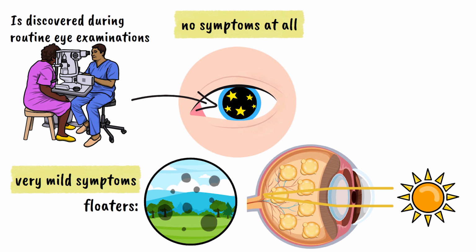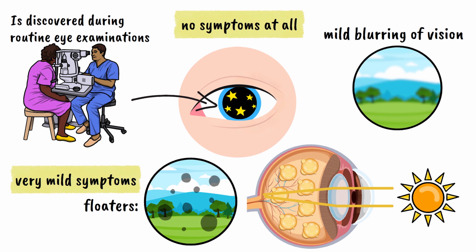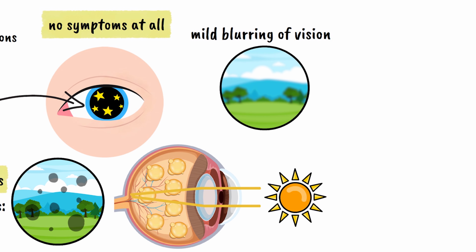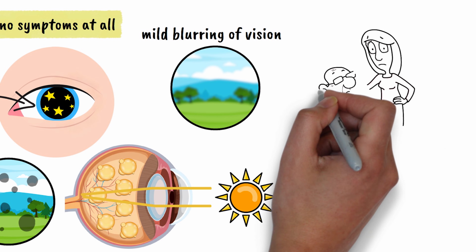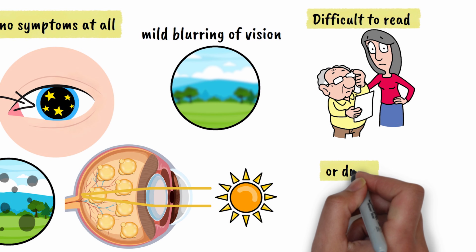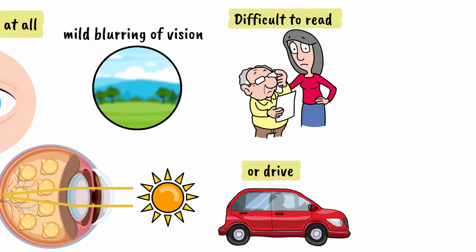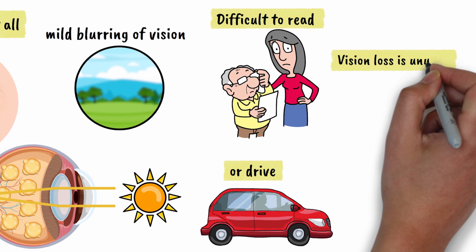Occasionally, people with asteroid hyalosis might experience mild blurring of vision, especially if there is a significant accumulation of asteroid bodies in the vitreous. In very rare cases, some individuals might find that activities requiring sharp vision, such as reading small print or driving at night, becomes slightly more challenging. However, it's important to understand that dramatic vision loss from asteroid hyalosis alone is extremely unusual.